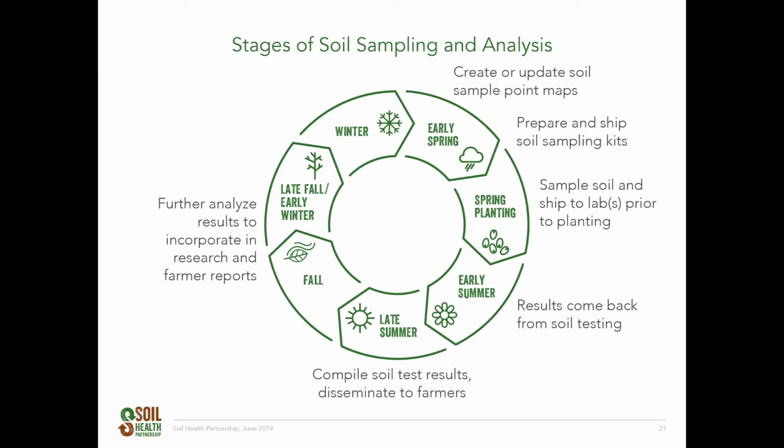As you can see here, we're looking at the same type of circle where our agronomists and field managers are working with our farmers. In the early spring period, we use that time frame to create soil sampling points and plot design. So we figure out what management the farm wants to go after, like reduced tillage and cover crops. We help the farmer figure that out.